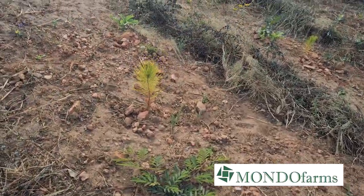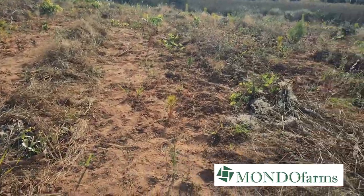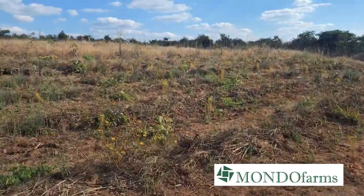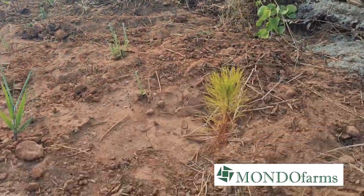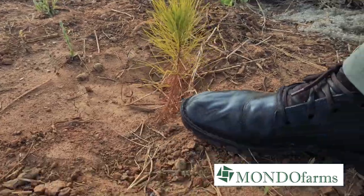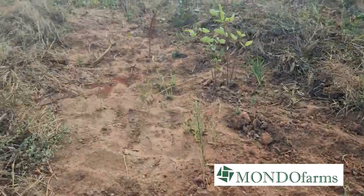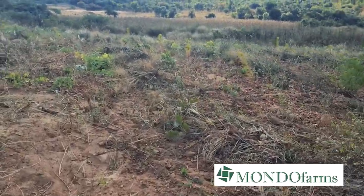So here are the trees, the pine trees that were planted here at Clinton. And looking at how they're actually growing, a lot of them are doing extremely well. Extremely well. Here's a little guy. So for the sake of scale, I put my foot there and you can see there's a couple that seem to have dried out. And that is something that happens.